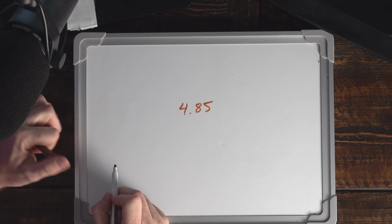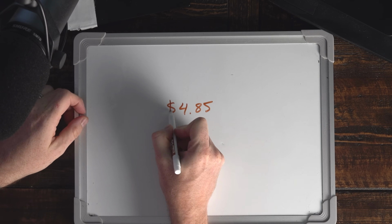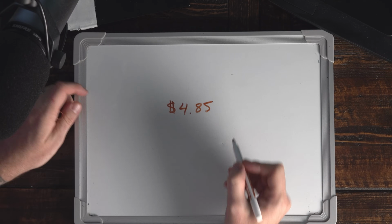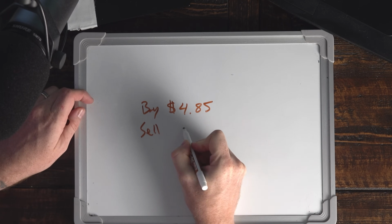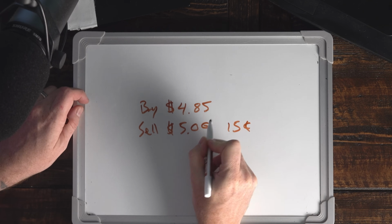This is where I got in GNLN today. That was my first entry. It was right around 4.85. So if I'm in this at 4.85, and let's say I take profit, that's my buy, and my sell, let's just say, is $5, that's 15 cents a share. So 15 cents a share.